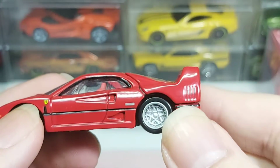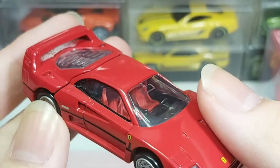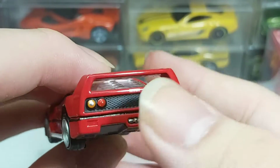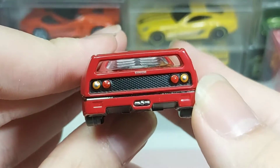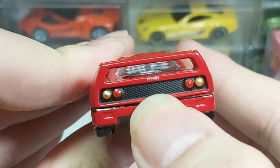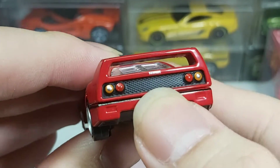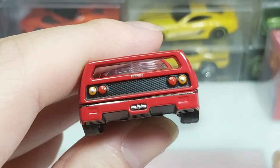So the side of both is pretty nice, but if we take a look at the back, something is really strange. First time when I saw the back, I wanted to hit myself really hard because, first of all, where's the number plate? Yes, it doesn't have the number plate, and it feels like the car isn't in complete form.